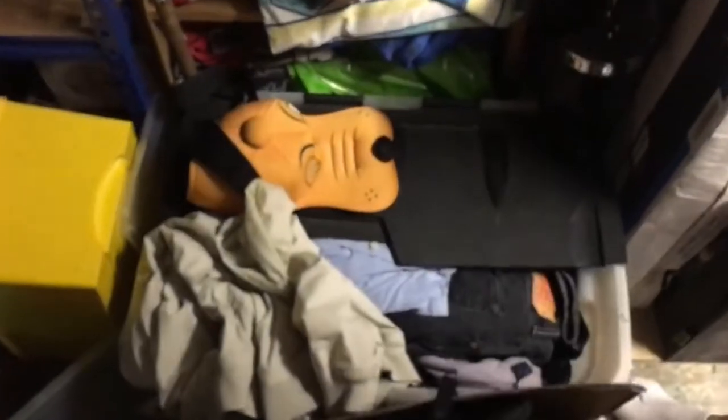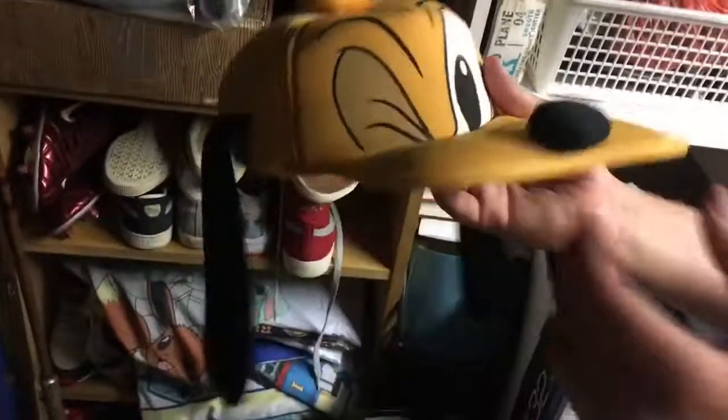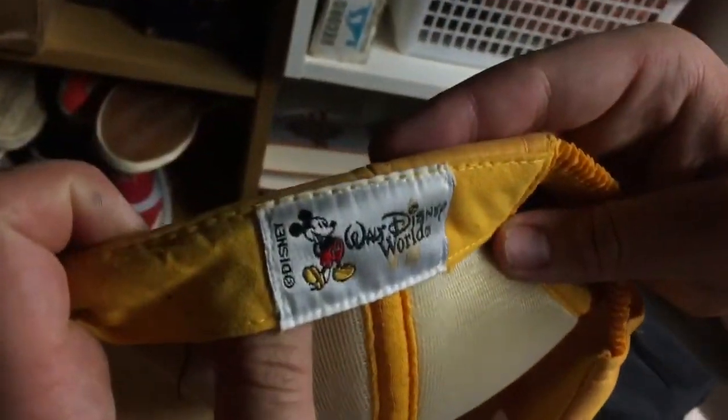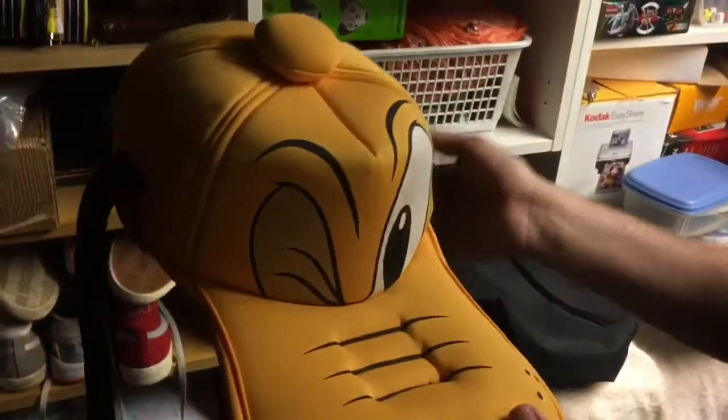And then tons and tons of designer clothes, coats, jackets, all sorts, Levi's, and this, which has seen better days, but it definitely needs a wash. But if it washes up well, it's good money. In that, it's the Walt Disney World, and Charlie went to Disney recently with his girlfriend, picked up a similar one.